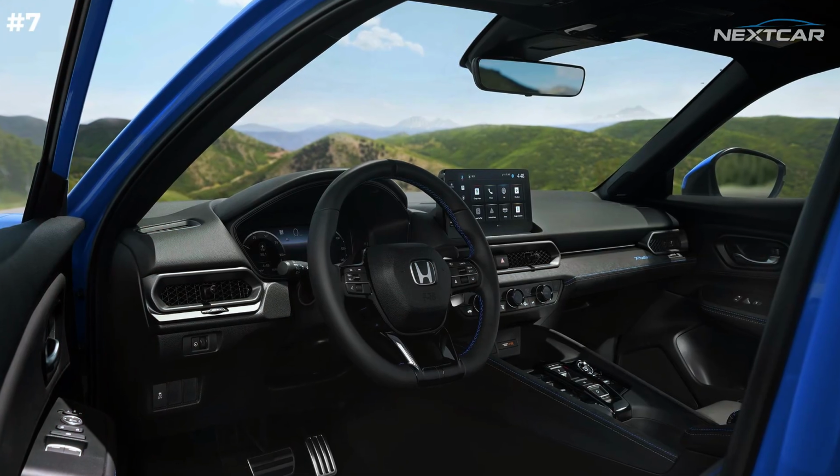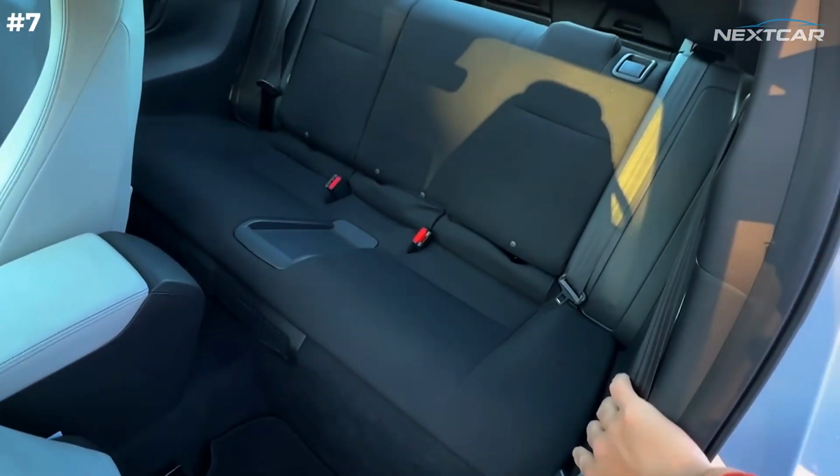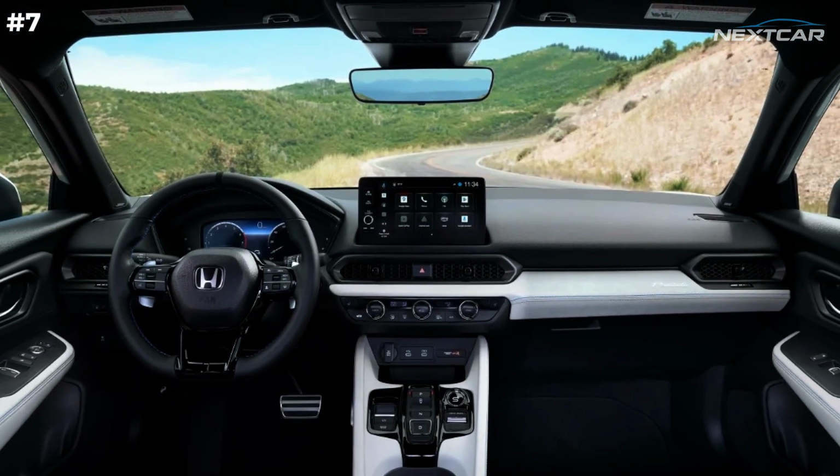This makes sense if you want sporty looks, fuel efficiency, and decent back road handling. This makes zero sense if you need a manual, prioritize outright performance, need actual rear seat space, or think $42,000 is too much for 200 horsepower.